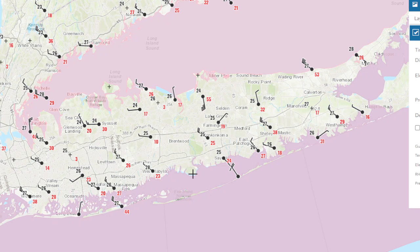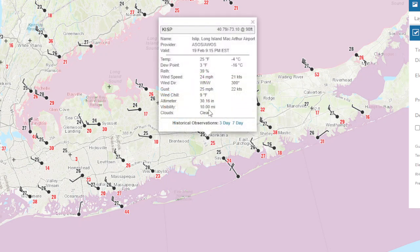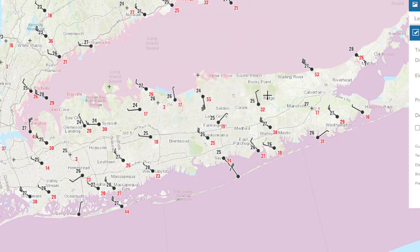And you'll see the winds are pretty strong here. All right, so we're looking at Islip here. It's 25 degrees. West-northwest wind at 24, gusting to 25. And very cold out there. The wind chill makes it feel like it's in the single digits. So it's very cold outside. The dew points have dropped to the single digits as well with this Arctic front that has passed through. So let's take a look at some of the observations here.